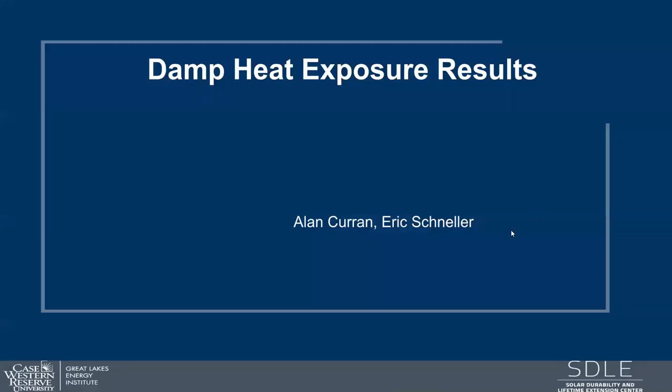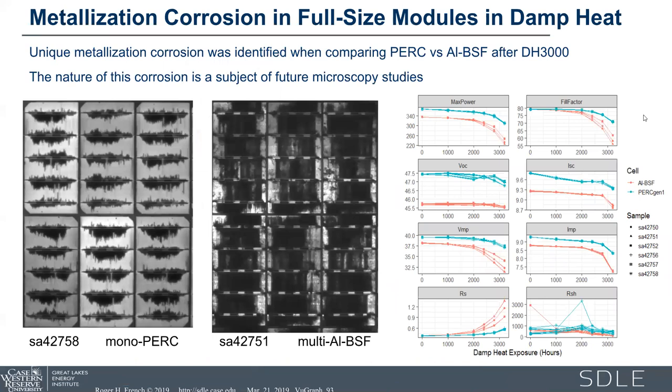So next we'll be discussing some specific results done within this study through damp heat. First, Eric is going to talk very briefly about some full module damp heat studies we've done, and then I will take over talking about the mini modules you've run.